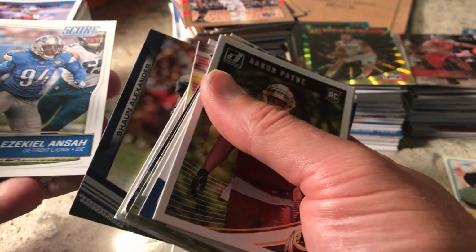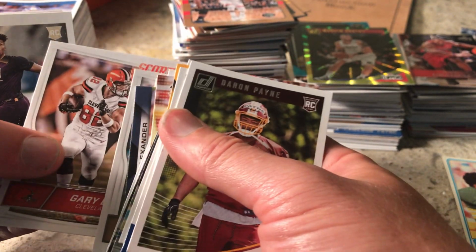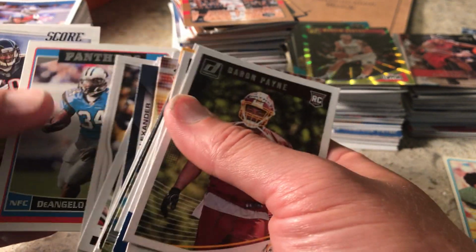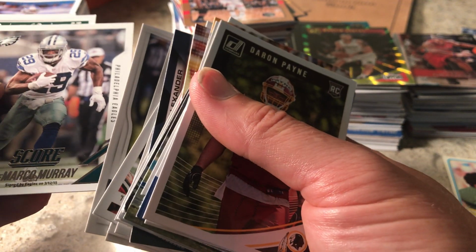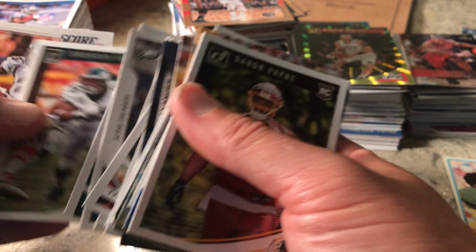Jimmy Graham, sneaky little guy. Not really little, he's just sneaky. DeAngelo Williams, Marquise Wilson, DeMarco Murray right there. C.J. Mosley.